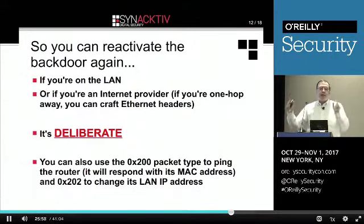They invented a new type of Ethernet frame. I think the flag was 0888. And that meant if a router got that, it would reopen port 32764. Now, of course, Ethernet's not routable, so no one in Russia is going to be sending this command to routers in the United States. But if you're on the LAN, you can send that magic packet, so to speak, and reopen the port.